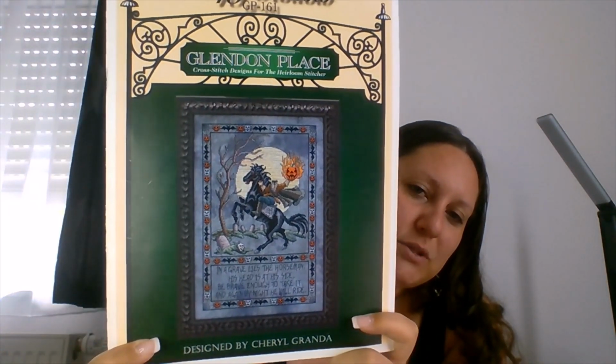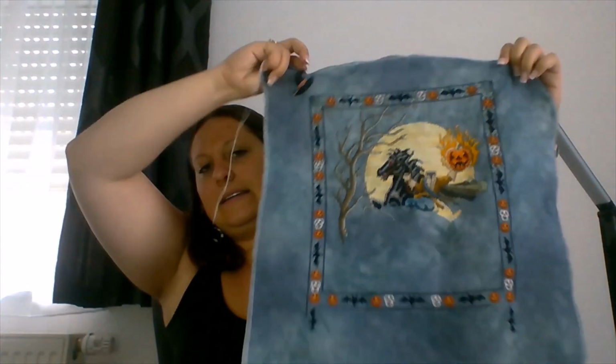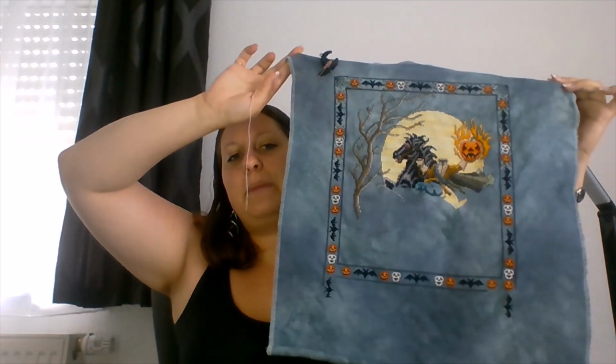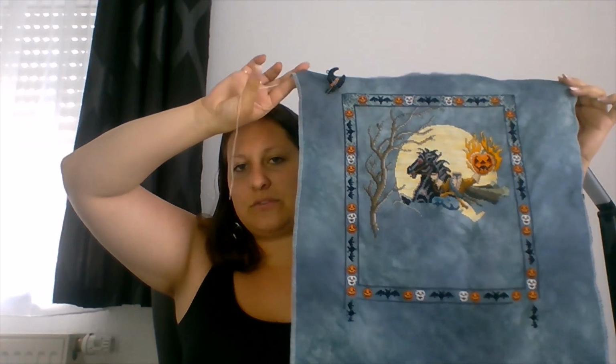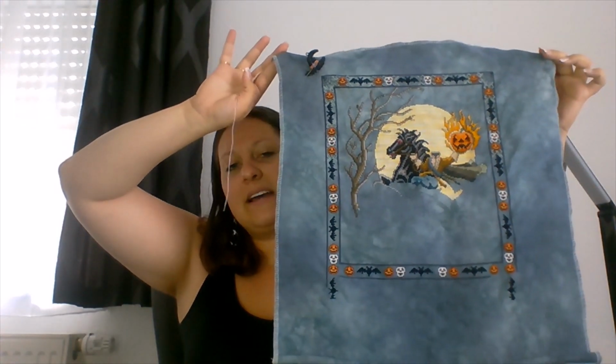This is going to be the finished piece, and I show a picture of what it looked like last time here. And this is where I got to. With this one, I finished the first row of pages last year. Now this year, before I do anything else, I want to finish the whole of the border.